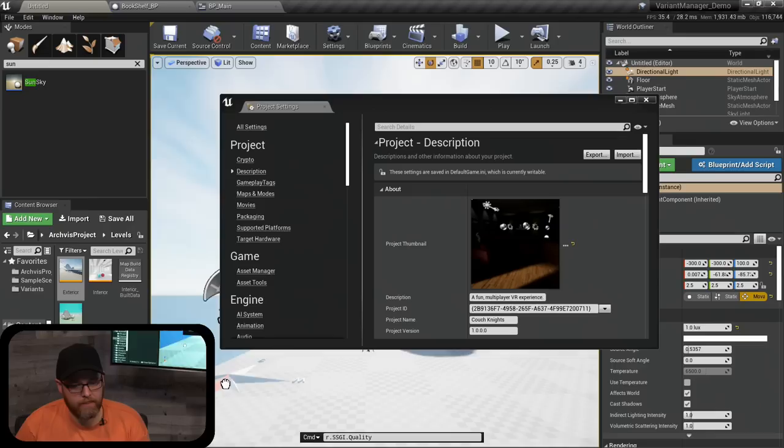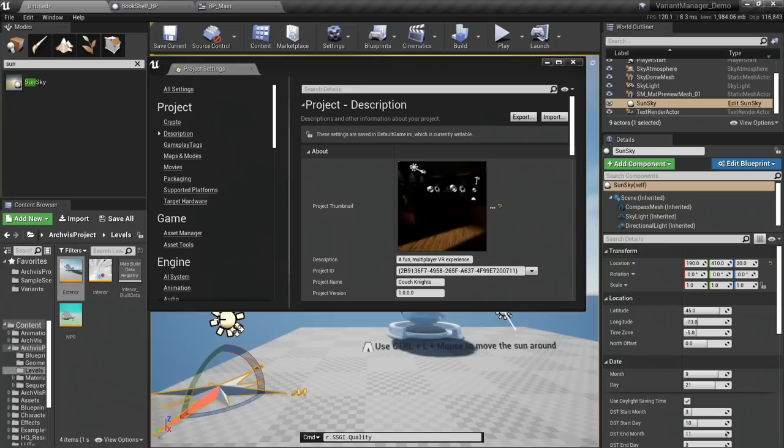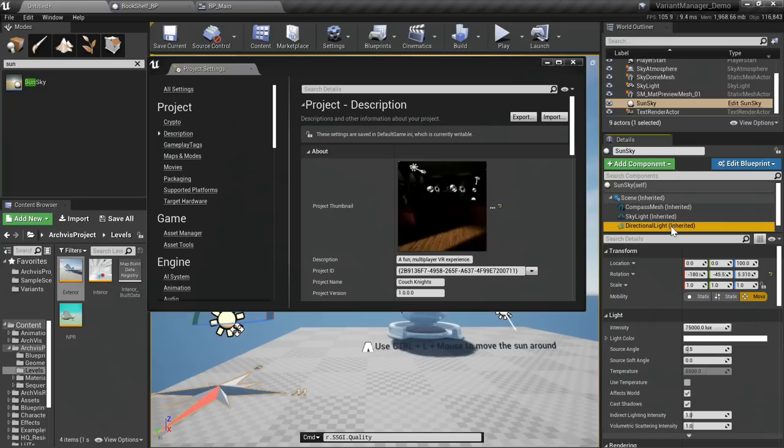One particular thing about the Sun Sky Actor is that it uses an extended luminance range for auto exposure. This means that our directional light is using physical values. So one of the things you'll notice is the intensity here is set to 75,000 lux versus the one in this scene, which doesn't have that enabled for the project by default. So it was using like 1 lux for the directional light with some auto exposure values to get the desired look.